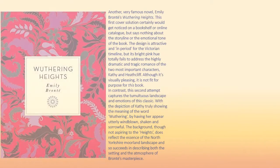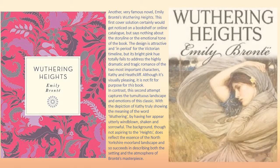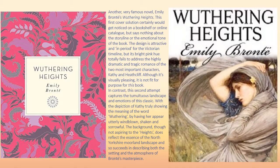Another very famous novel, Emily Bronte's Wuthering Heights. This first cover solution certainly would get noticed on a bookshelf or online catalog, but says nothing about the storyline or the emotional tone of the book. The design is attractive and in period for the Victorian timeline, but its bright pink hue totally fails to address the highly dramatic and tragic romance of the two most important characters, Cathy and Heathcliff. Although it's visually pleasing, it is not fit for the purpose of this book.